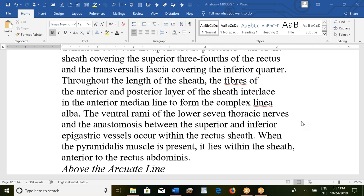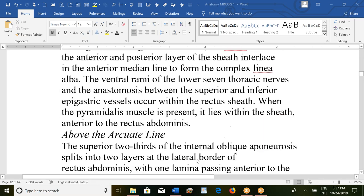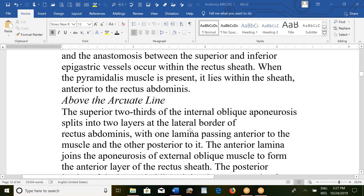Okay. So the ventral rami of the lower seven thoracic nerves and the anastomosis between the superior and inferior epigastric vessels occur within the rectus sheath. When the pyramidalis muscle is present, it lies within the sheath anterior to the rectus abdominis. So you should know about the composition of the rectus sheath in the different parts. They will not give you pictures. They will just give statements and then you will have to find the correct statement.